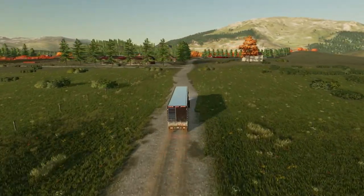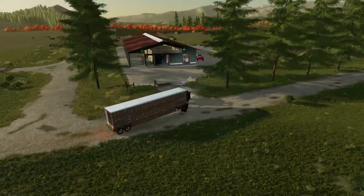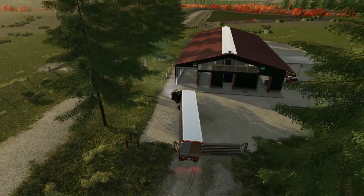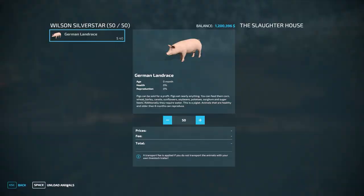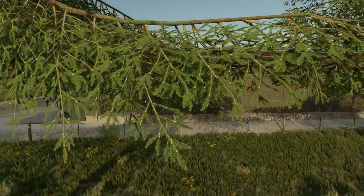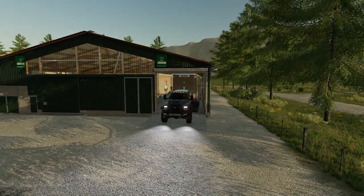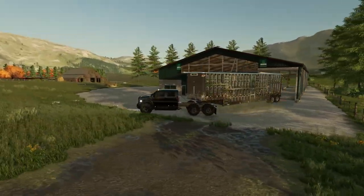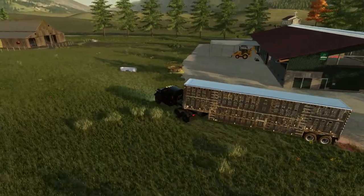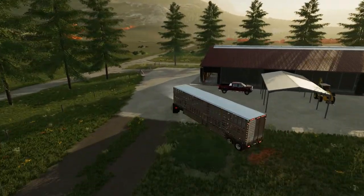Okay, well, let's pull in here. And let's see if we can drop them just directly into the slaughterhouse here. Creep on by. Pull on through. Unload them. Yes, please. Boom. Well, that was easy. And that is... oh, no. Come on. Why are you not... okay. I don't know if that helped or not. But there you go. Yeah, those are our first pigs going in there. So that's pretty cool. We're looping around.